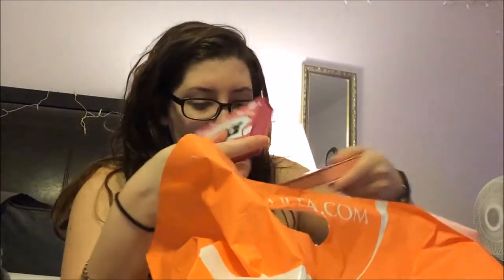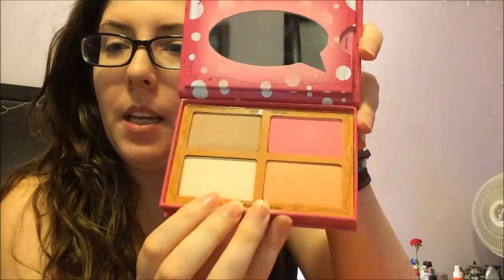Okay, these next two things, I just thought were too cute not to get because they're just awesome starter kits, and this one is How to Make Your Face Wow. And I don't know if you're going to be able to see how sparkly it is.